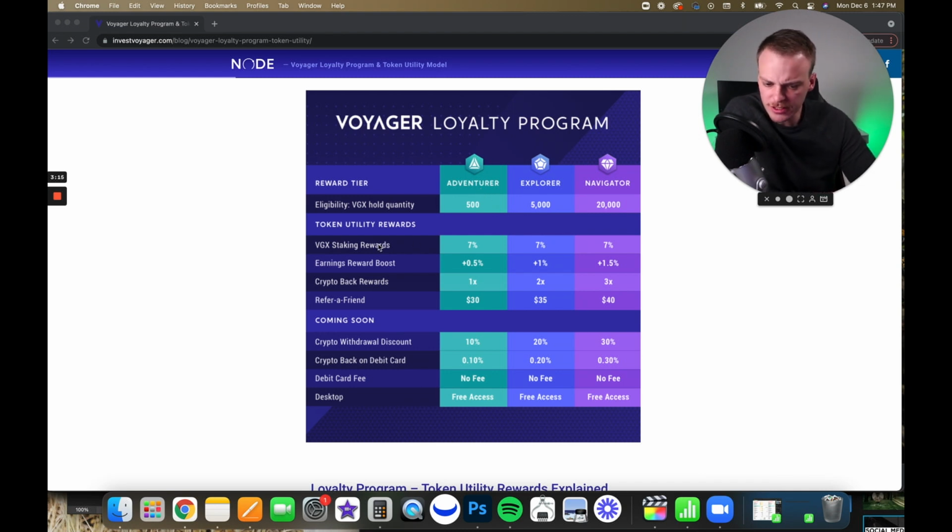Now, let's talk about some of the rewards that you actually get for holding VGX, right? Why would you want to do this? Well, regardless of what tier you have, you're going to earn 7% on any VGX that you actually hold.